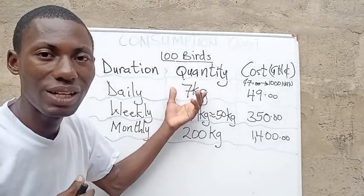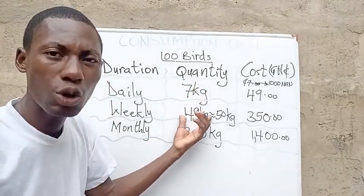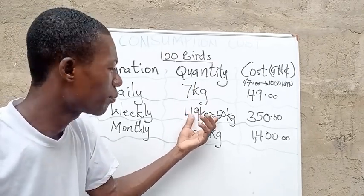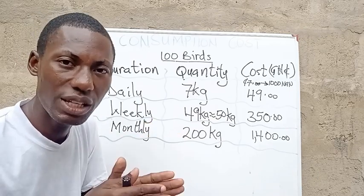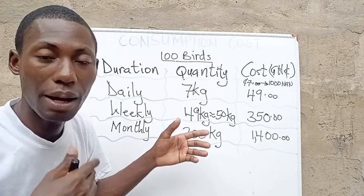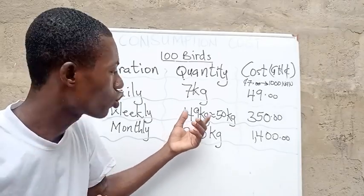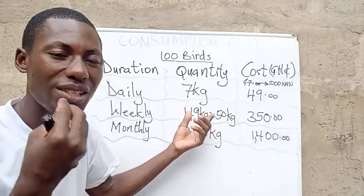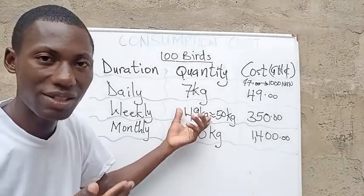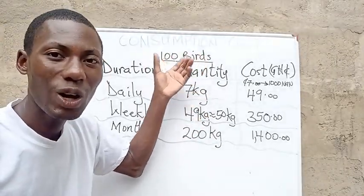So if they are consuming 7 kilograms of feed per day, that means within a week your birds will be consuming 49 kilograms of feed, approximately, let's say 50 kilograms of feed. That is one bag of feed in Ghana. I've learned in Nigeria they are selling their bag at 25 kilograms. So approximately you'll be getting 2 bags of feed. If you're in Nigeria, you'll be getting 2 bags of 25 kilograms of feed for your birds. That is what they'll be taking a week if you are raising just 100 local chickens.